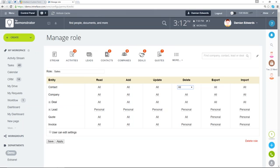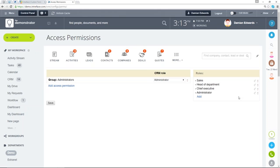What we might just do is just prevent delete for companies, contacts and deals. So this would mean that anyone who's assigned this role is only able to delete companies and contacts that they're responsible for. So it prevents people deleting other people's contacts. So we'll save that. Now we're happy with that particular role. So we've edited the role and made it suitable for us.